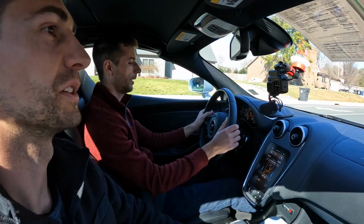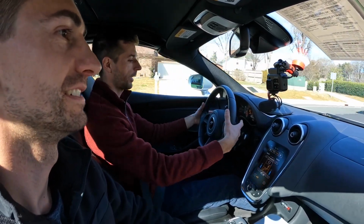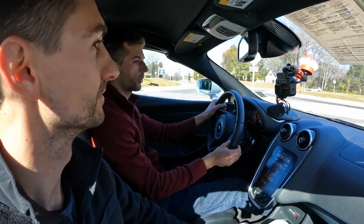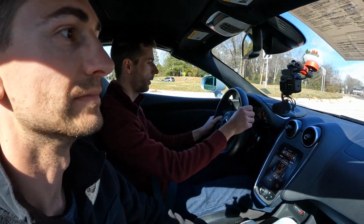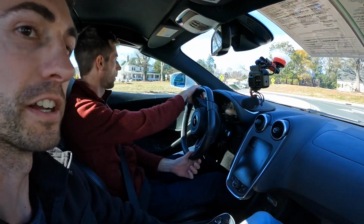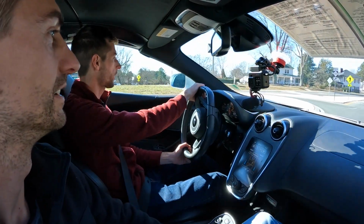You can feel them a little bit. A little bit of drama to it, which is nice. And it's interesting, I didn't know the paddles are connected. So when you push on one, the other one moves. So you can actually shift with one hand if you needed to. Well, I've never seen that in another car before. I think McLaren's the only one that's doing that. Yeah, which is kind of neat.